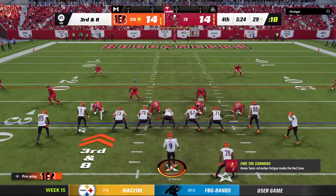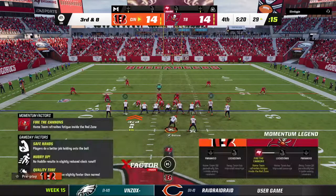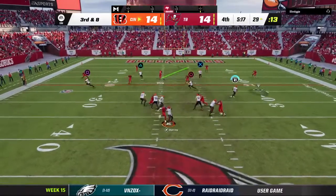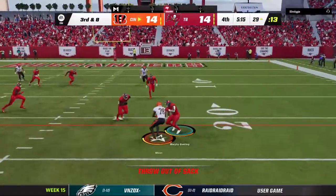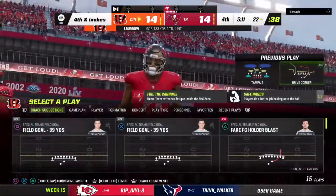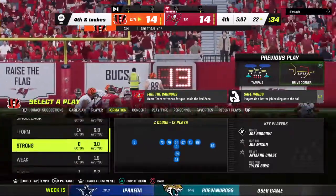They'd love to get a little closer if they need to kick the field goal on 4th down. From this spot, it's 46 yards. On 3rd down, Burrow. This goes out wide for Mixon. And he's just going to be short here, barely, maybe by a half a foot. It'll be 4th and inches.